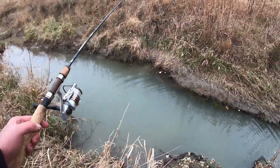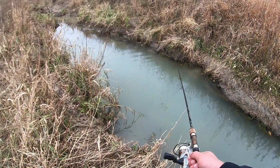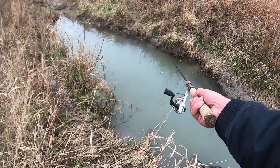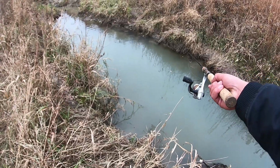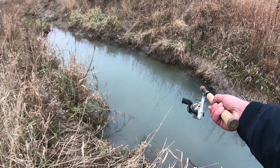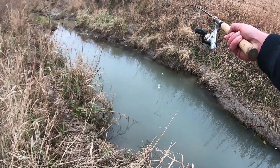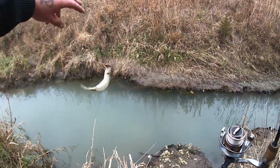But who knows? Let's see if we can get another one. That would be really cool. You might have been the one that's been messing with it the entire time. Something's hitting it, something's hitting it. Take it, take it. Maybe they just don't have enough power to actually take it all the way under. There we go. I wonder if that's the same one that just came back and was like, I want the dang worm.